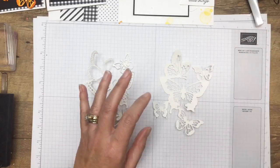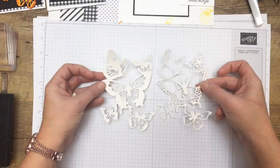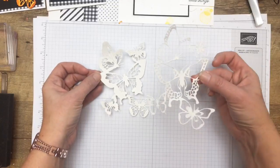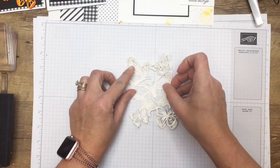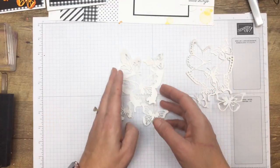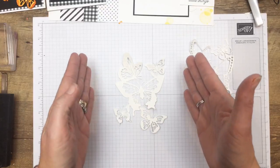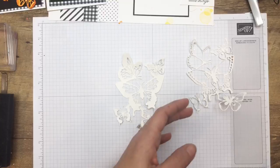Much better. Okay. So here we have two different things. Can you tell the difference? This one's much more delicate and this one's more solid. This one's going to go on top of that one. And right now it kind of looks like it doesn't really make sense. What I want is for my butterflies to be dark on the outside, going to light on the inside.